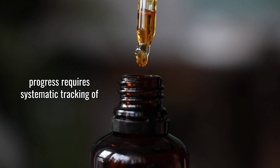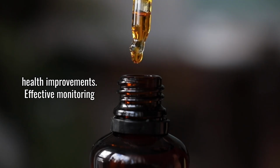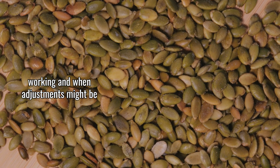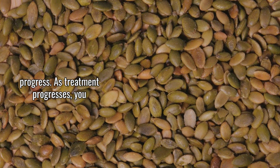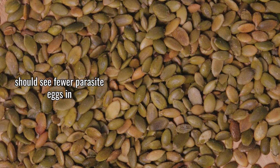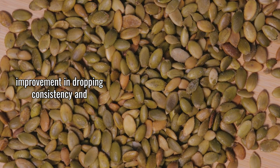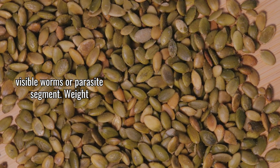Monitoring treatment progress requires systematic tracking of parasite elimination indicators and bird health improvements. Effective monitoring helps you determine when treatment is working and when adjustments might be needed. Dropping analysis during treatment shows parasite elimination progress. As treatment progresses, you should see fewer parasite eggs in microscopic examination, gradual improvement in dropping consistency and color, and eventual elimination of visible worms or parasite segments.